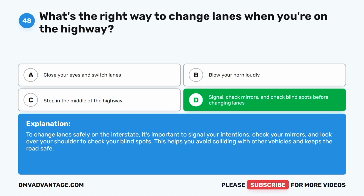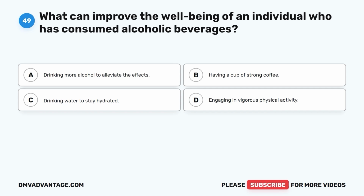To change lanes safely on the interstate, it's important to signal your intentions, check your mirrors, and look over your shoulder to check your blind spots. This helps you avoid colliding with other vehicles and keeps the road safe. Question 49. What can improve the well-being of an individual who has consumed alcoholic beverages?